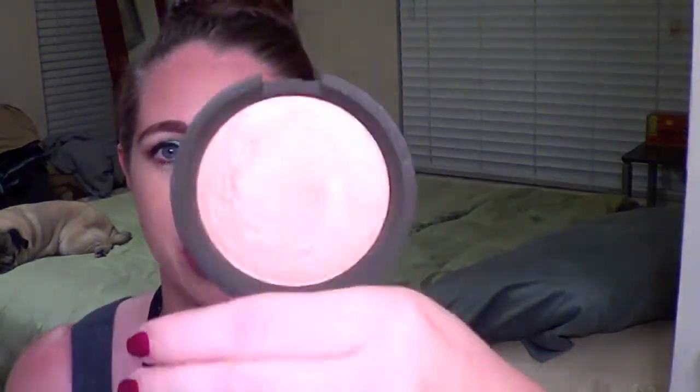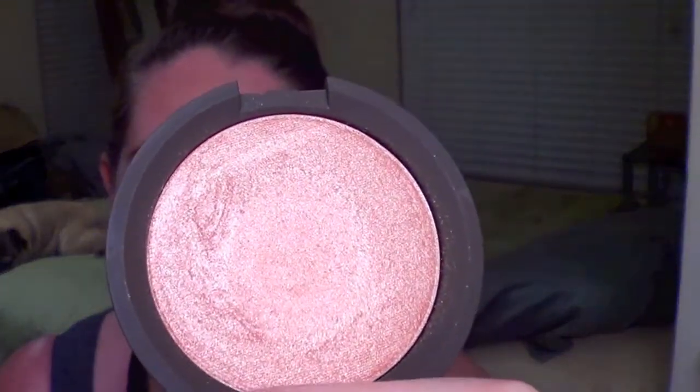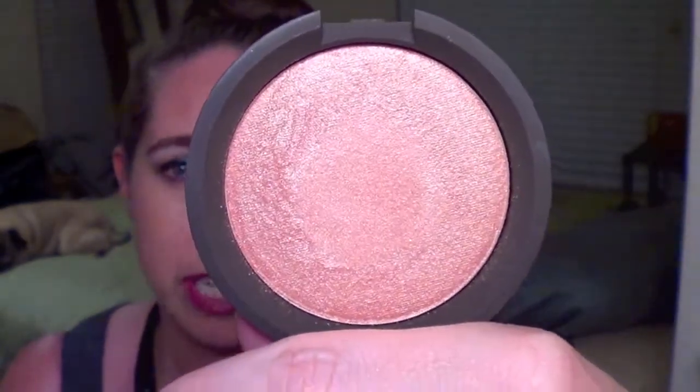Now this next Becca one I have is a full size, but I got this on a QVC deal for $20 off, so I only paid about $20 for this, and this is in the shade Rose Gold, and I really do like this shade. It's a much darker shade, but it is super gorgeous. I am really a big rose gold fan. Everything when it comes to eyeshadow, even liner, I'm wearing rose gold eyeliner. I just absolutely love it.